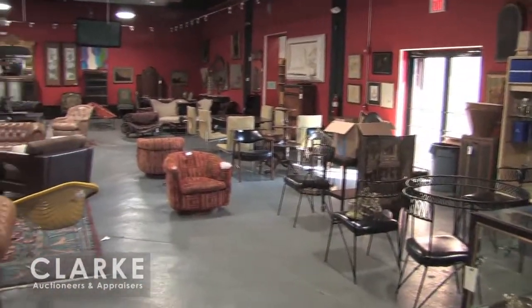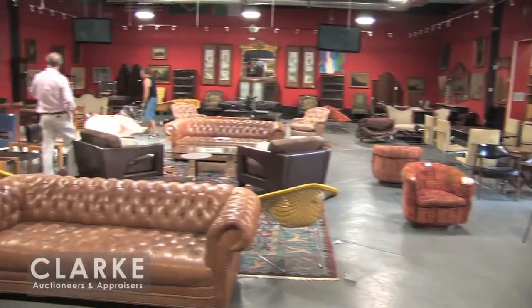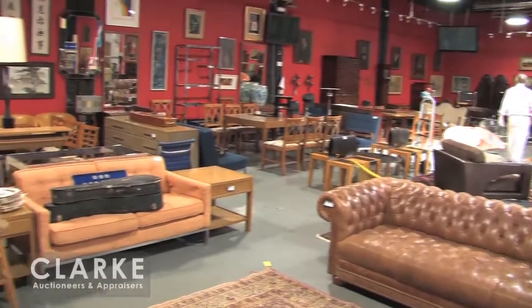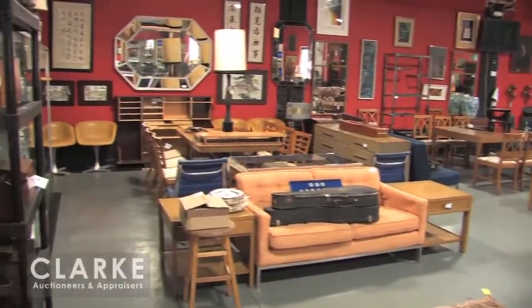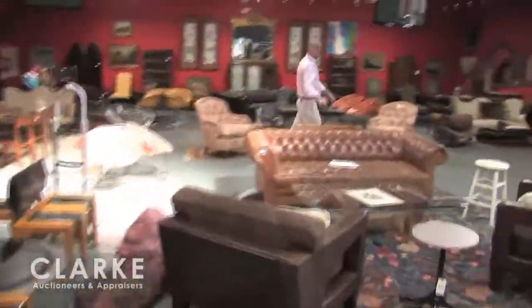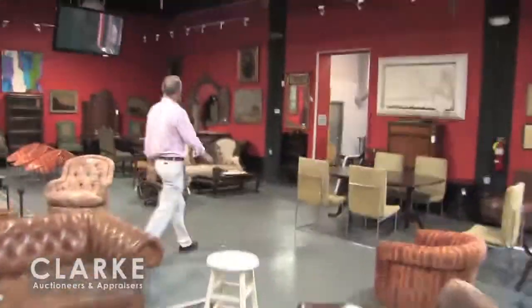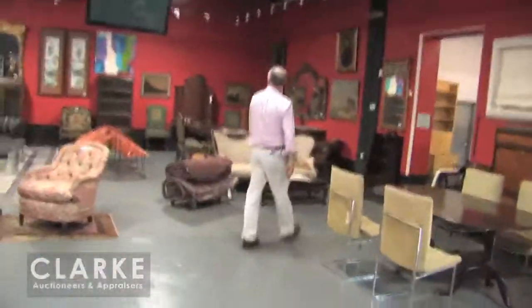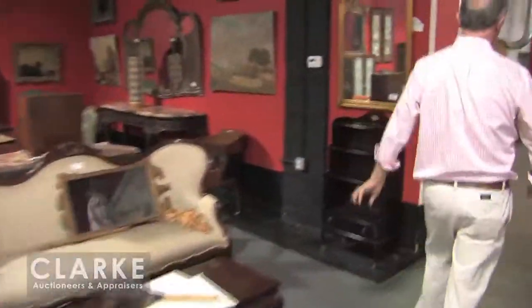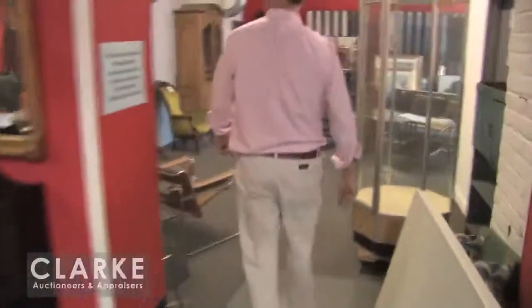We have mid-century, we have Victorian, we have Regency, we have Spanish style, we have lots of carpets, we have Chinese, we have beautiful leather Chesterfield sofas, three of them I believe. Lots of paintings on the walls, lots of mirrors, chandeliers, Asian porcelains and furniture. The back room is even nicely stacked.